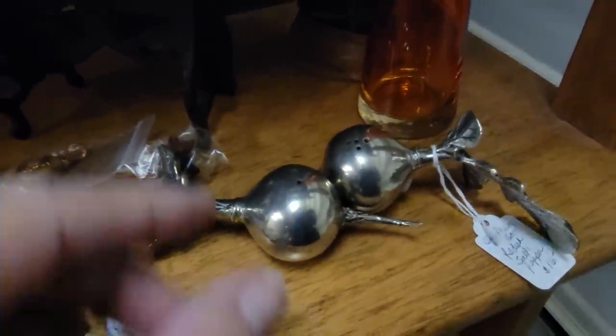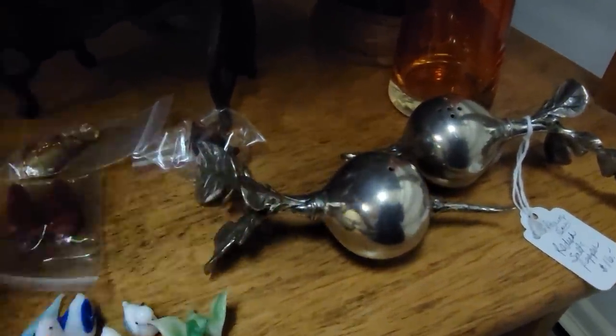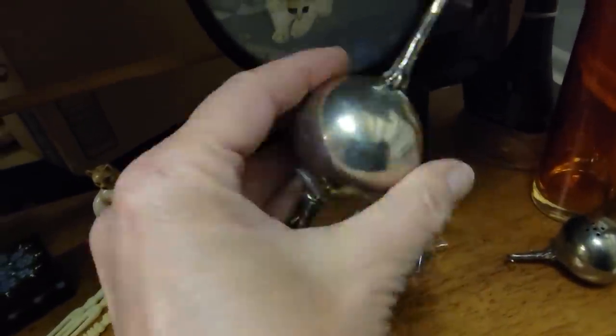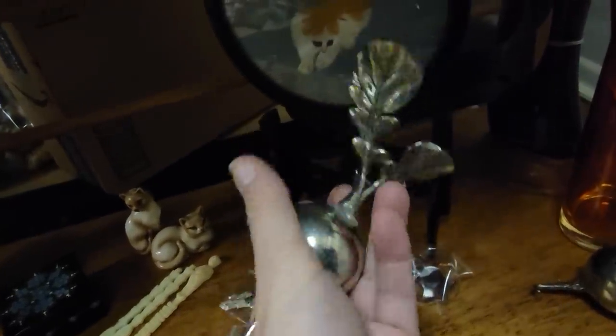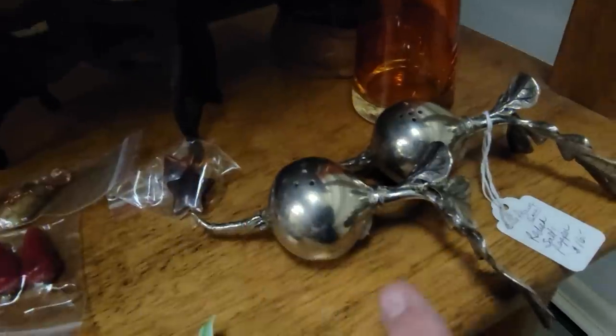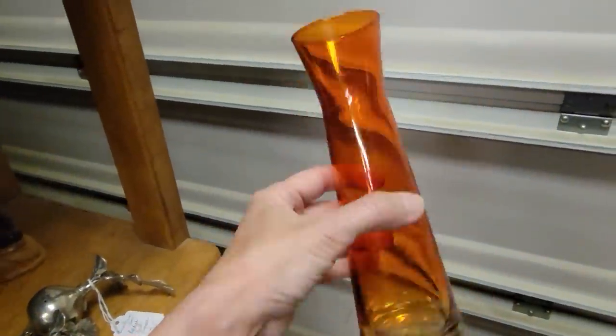Absolutely. One of my favorite purchases are these radish salt and peppers. I've never seen them before, and I don't normally pick up silver plate, but these were just too cool not to grab. Oh my gosh. And she gave me a really good deal. I believe I got these for $10. I got the orange glass vase.